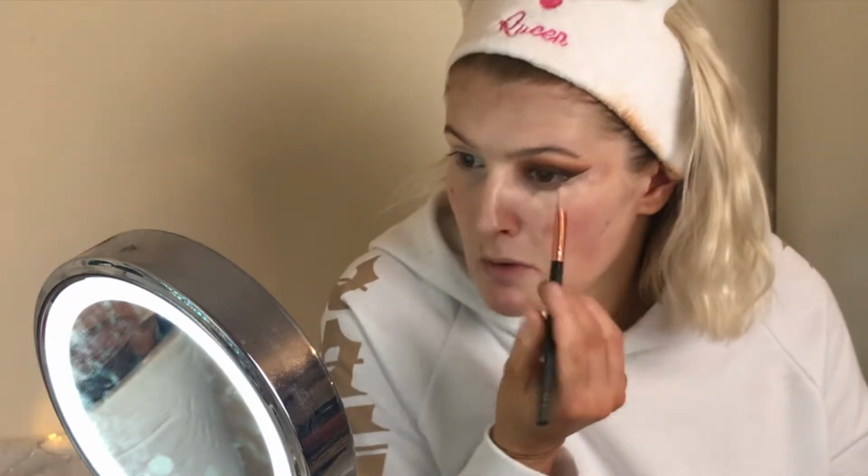So yeah, I think I'm going to pop a little bit more concealer underneath my eye and finish off my lower lash line, and then I'll go away, finish my other eye, and then we can get straight onto the face.